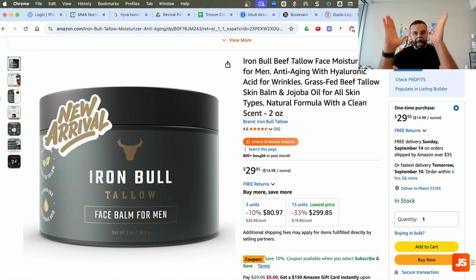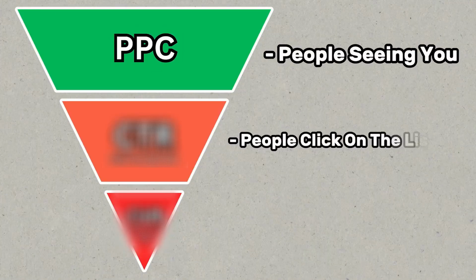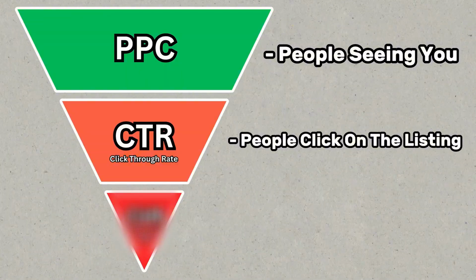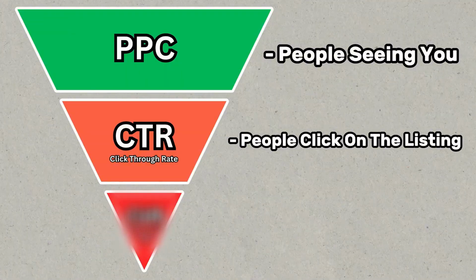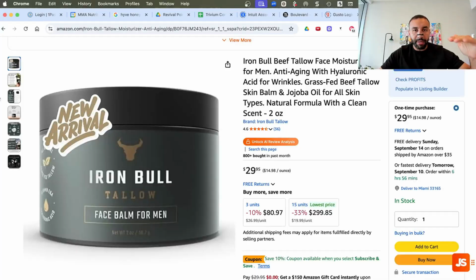Now, once you're in here, again, funnel. People seeing you, ads. A certain percentage of those people click on you. Click-through rate, that is based on what I just talked about: the main image, the price and reviews, and star rating. Then a certain percentage of those people are gonna convert. Now let's talk about the listing. This is how I can, with the exact same PPC, double my revenue.